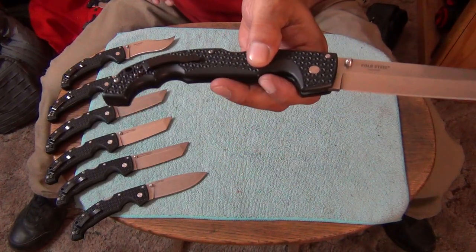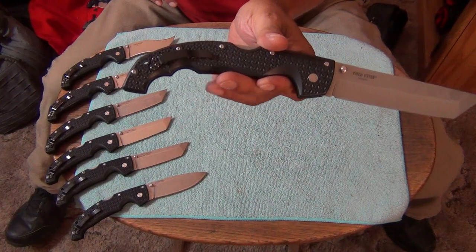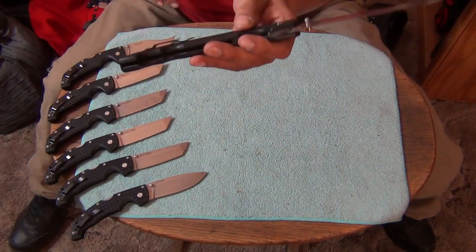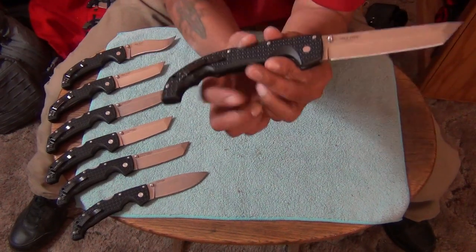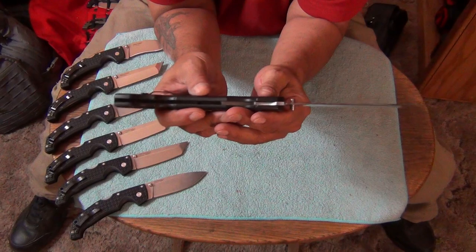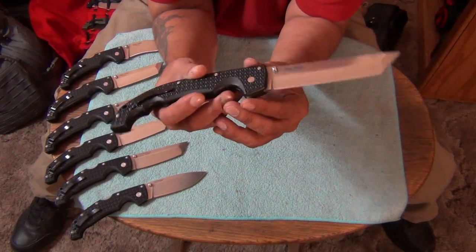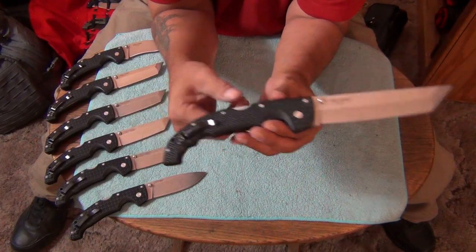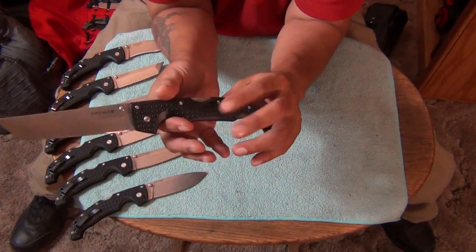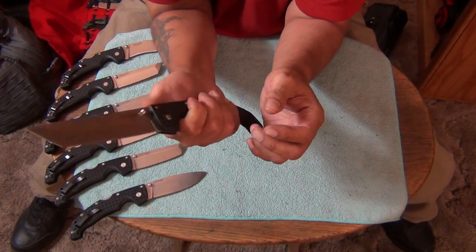I've always wished somebody would make them out of G10. There have been a couple people I've seen on the internet make them out of G10. They did an excellent job, but I would like to see a mass-produced handle for these. I don't know why nobody makes scales for the Voyagers and stuff. Because if you put a nice scale on this knife, it's super, super nice. It also takes G10 or Micarta scales. I think I would rather have G10 though, because G10 is stronger, just for the strength reason.